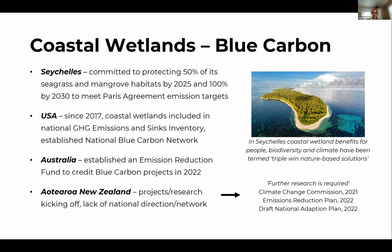But in saying that, there is a lack of a national direction in this research area. Saying more research needs to be done isn't exactly providing a national strategy and a streamlining mechanism. So imagine the benefits for researchers, government, and industry if a national blue carbon network is established at the very beginning of this research journey.